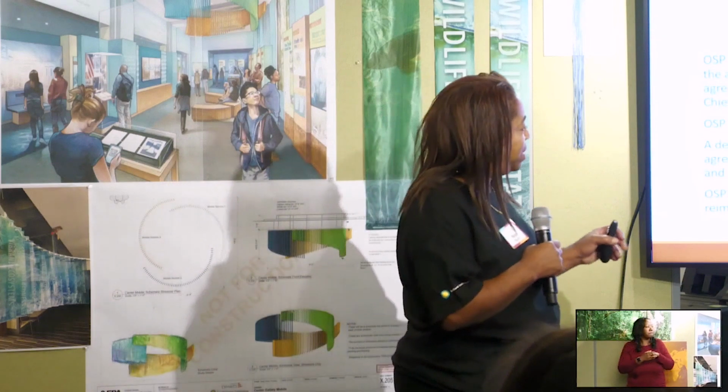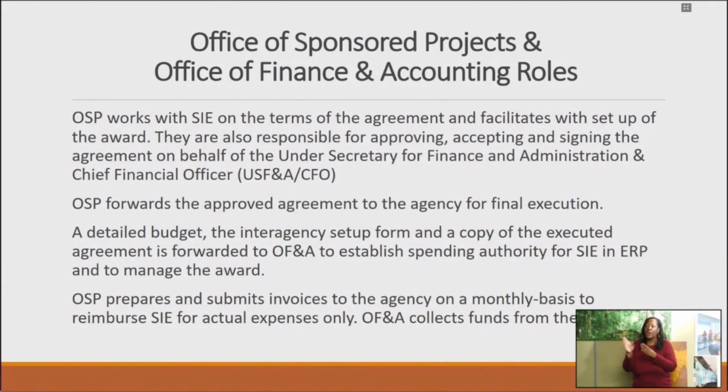OSP prepares and submits invoices to the agency on a monthly basis. Those invoices reflect the actual costs that are incurred and documented on our books. We cannot bill for any work or any service until we have actually incurred the cost. So just because we have the spending authority doesn't mean we bill for all of it. It's just the costs that are incurred. And then our Office of Finance and Accounting collects the funds from the other agency based on those invoices.